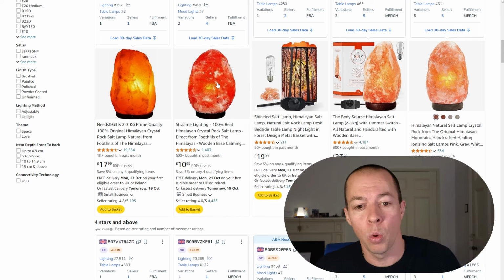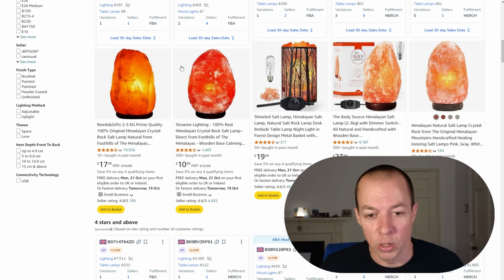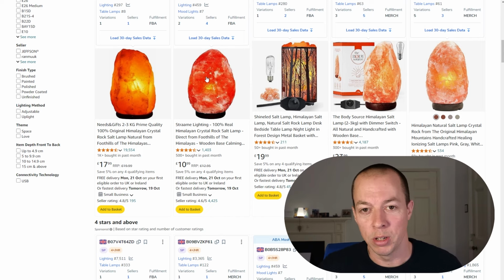Do not think you're going to sell well just because you've got a better listing, in terms of you've done a bit more optimization compared to the competition. You need something visual in your main image that will help you stand out in the search results.